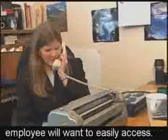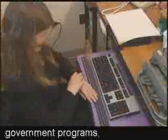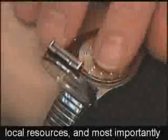3711, Jill speaking. There are many different ways employers can recover the cost of accommodations through tax incentives, government programs, local resources, and most importantly, through the increased productivity of employees who are blind.